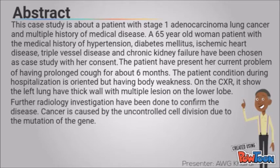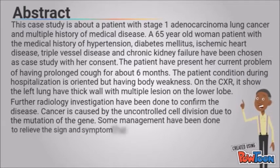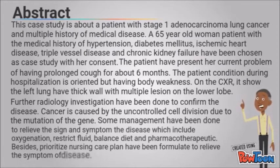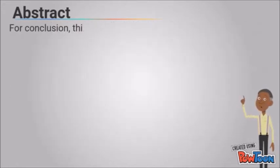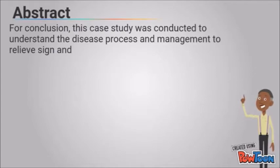Cancer is caused by uncontrolled cell division due to mutation of the gene. Some management has been done to relieve the signs and symptoms of the disease, which include oxygenation, fluid restriction, balanced diet and pharmacotherapeutics. Besides, a prioritized nursing care plan has been formulated to relieve the symptoms of the disease. In conclusion, this case study was conducted to understand the disease process and management to relieve the signs and symptoms caused by it.